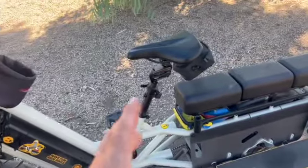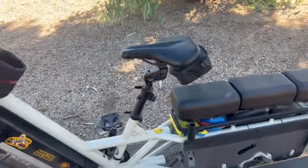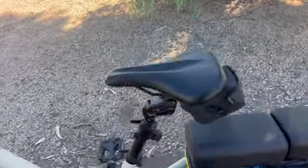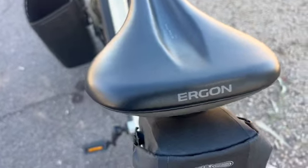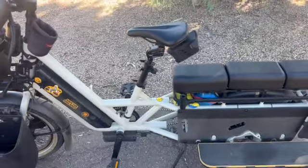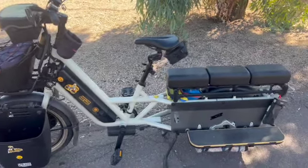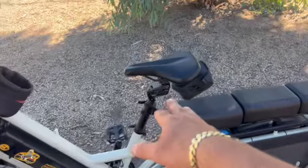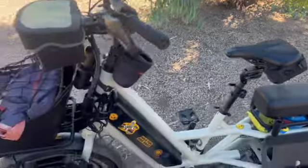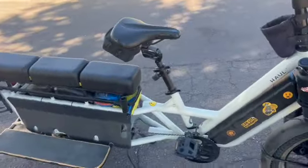Another thing that really is very cool that I added on was this kinetic energy seat post. It's definitely a must. If you want more comfort, if you're having back problems, this thing will save your butt. Another thing I really like is this Ergon seat. This one is literally made for back pain. I was having a lot of back pain on my electric white cargo bike, and that's why I sold it. And then I put on this kinetic energy post, and then I upgraded to this seat that's basically certified by chiropractors in Europe, so it won't give you back pain. And literally my back pain just went away, and I'm super stoked about it.